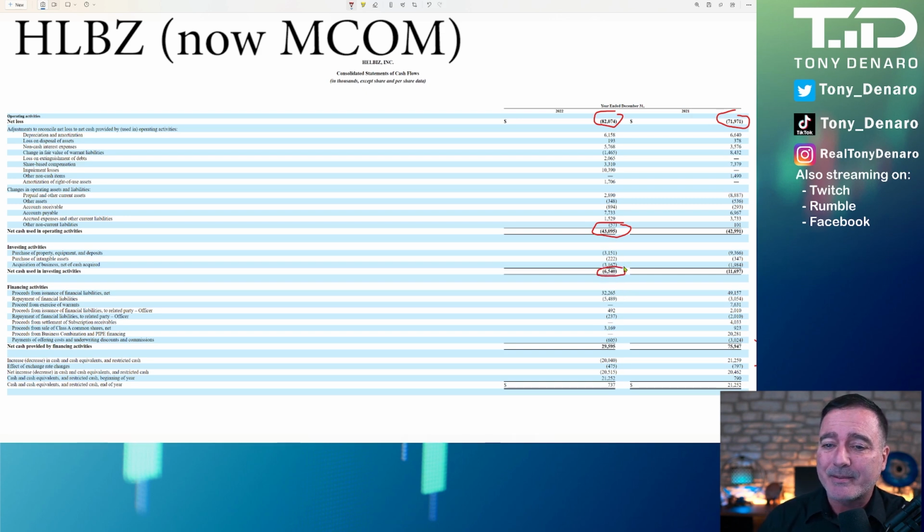I'm not going to ding them as much on that one because half of this was for purchase of property and equipment, and half was for acquisition of business net of cash acquired. But then we go down to financing activities, the bottom section. You can see that right here, this huge line item, $32 million, proceeds from issuance of financial liabilities. They took on a bunch of debt. They also had $3.1 million in proceeds from sale of Class A common stock. So they are diluting, they're selling shares.